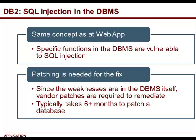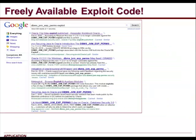The way these SQL injection vulnerabilities inside the database get fixed is typically by patching the database itself. So the vendor patch is required, and again, that means the 6 to 9 month, maybe more, patch cycle before these things can be fixed. The problem with that is freely available exploit code.